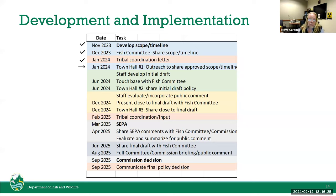We had that approved by the Fish Committee back before the holidays in December, and then reached out to the tribes in January to invite their involvement. And we plan to be finished with the policy in hopefully September 2025. So again, we're really at the beginning of this process.